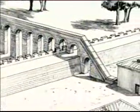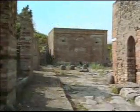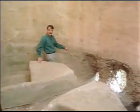When water from an aqueduct reached the city, it first went to a large holding tank or reservoir, like this one at Pompeii. Now the water entered the tank from this side. It flowed across the floor through these three channels and out through these three passages.